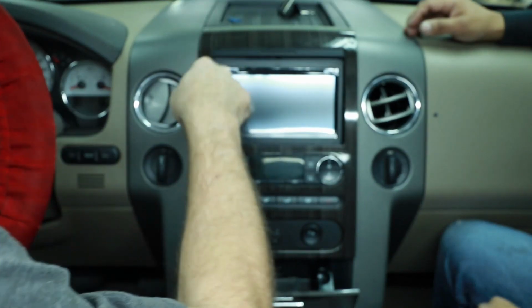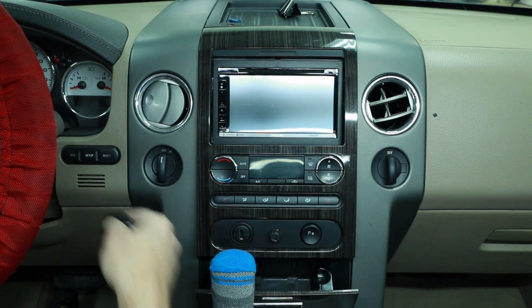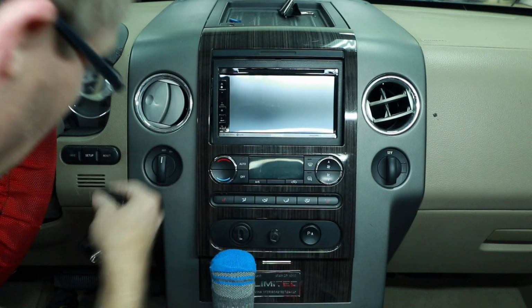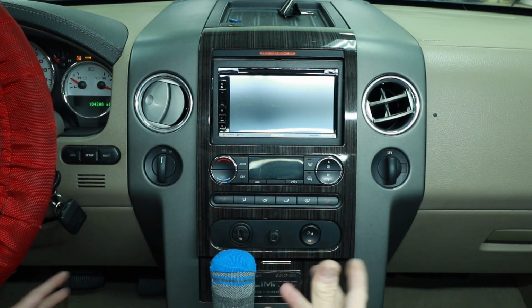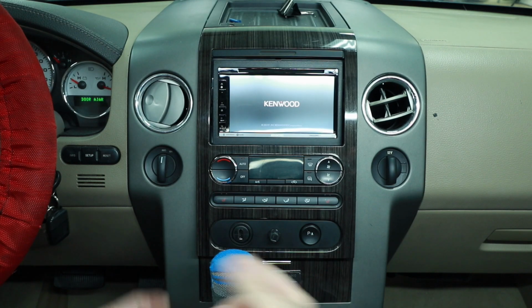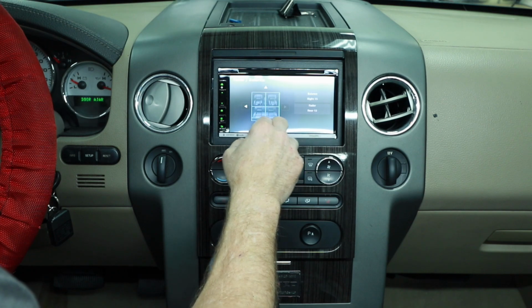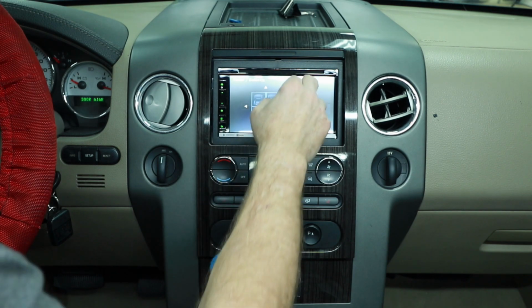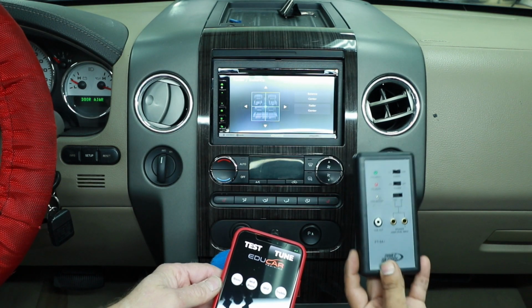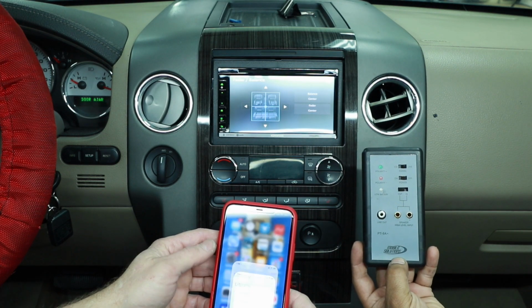Just click one of the top corners in place. We don't want to totally attach this yet. It's time to turn it on and see if it all works the way it's supposed to. At this point, we should get sound, and all our features should work. So we'll test our CarPlay, our steering wheel controls, balance and fader. Make sure that it is in all 4 corners. We're good there. We'll move on to the polarity test. This is going to allow us to see if our speakers are moving in the right direction.